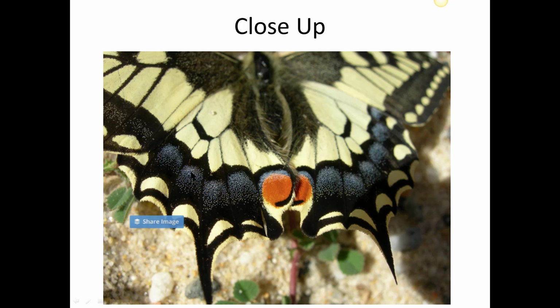And you can see the detail in here of a close-up. Close-ups are tricky because some cameras are going to do them way better than others, but most cameras will have the ability to do some form of close-up, and we'll spend some time on that later.